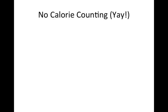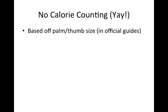So remember, the cool thing with this is that there's actually no calorie counting. At least do that for the first 30 days. If you're trying to maximize your results as time goes on, I would encourage you to look into portion control. But for just starting out for these 30 days, just focus on the plate and average meal portions that they guide you through in the official guides, which I'll share with you.